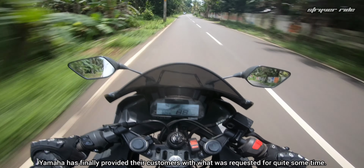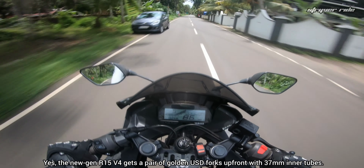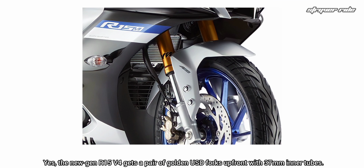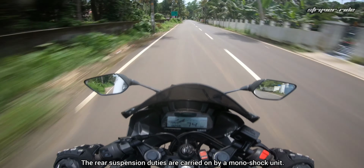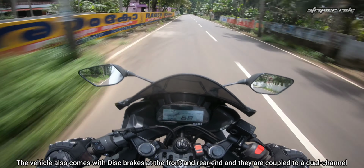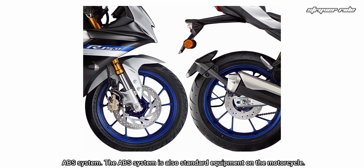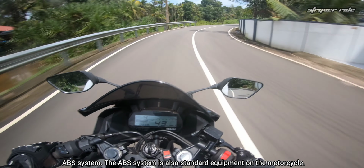Yamaha has finally provided their customers with what was requested for quite some time. Yes, the new generation R15 V4 gets a pair of golden USD forks up front with 37mm inner tubes. The rear suspension duties are carried on by a monoshock unit. The vehicle also comes with disc brakes at the front and rear end, and they are coupled to a dual-channel ABS system. The ABS system is also standard equipment on the motorcycle.